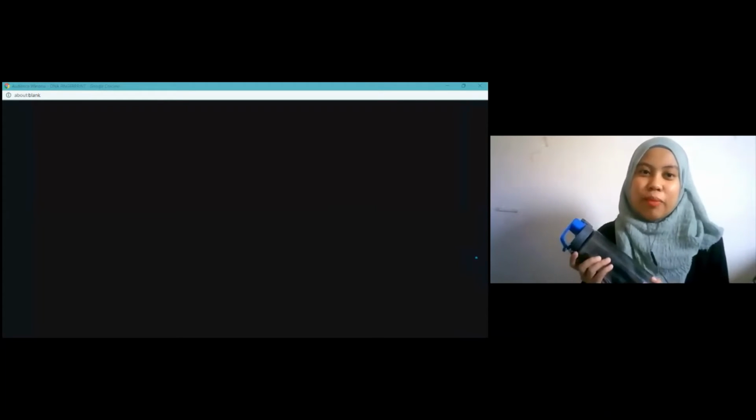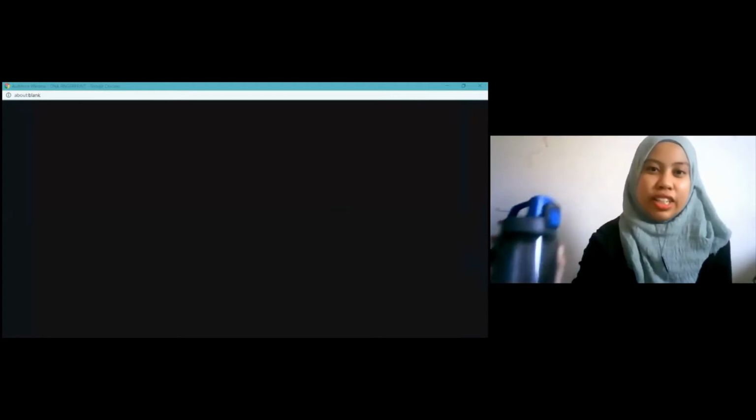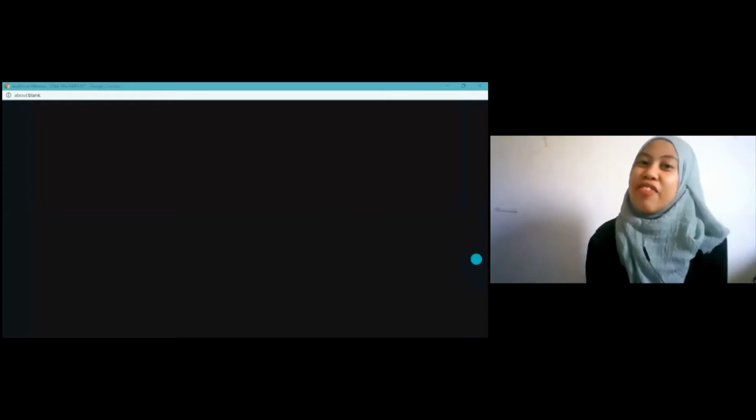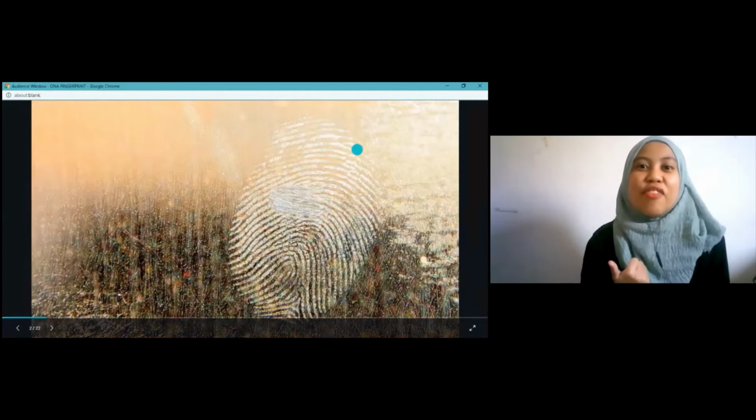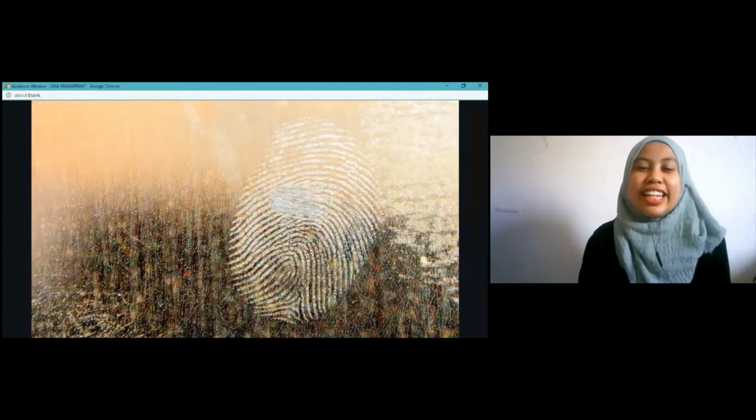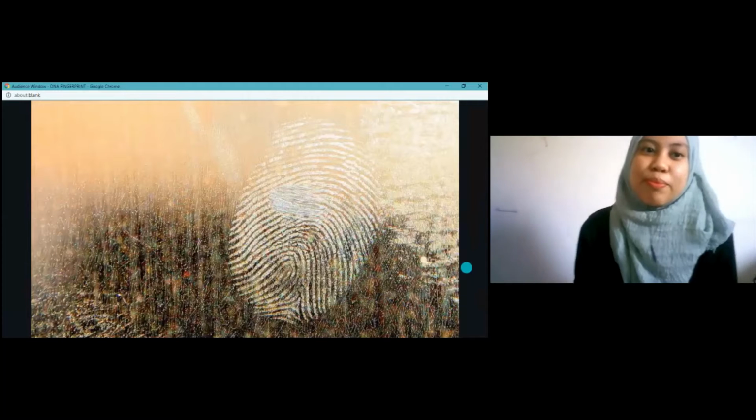This is a bottle. I'm holding this bottle and I'm putting it here. So now, what is left at the bottom? As you can see on my slide, yes, my fingerprint. Everything that we touch will be the evidence of our presence. And in a crime scene, evidence is vital to solve a mystery.